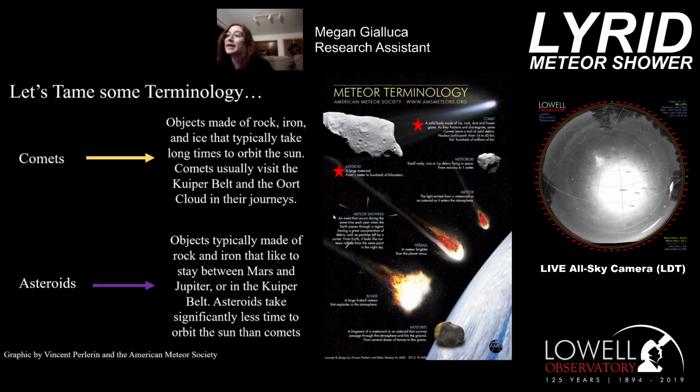Asteroids take significantly less time to orbit the sun than comets. They're more akin to the planets like Earth. They have more circular orbits than the comets do. Comets have these very elongated orbits, which take them very close to the sun and then very far away.